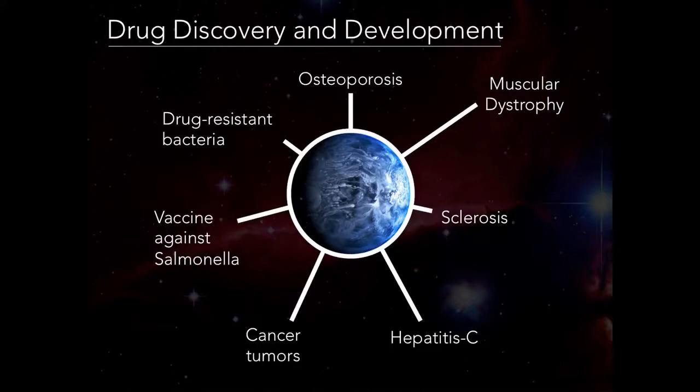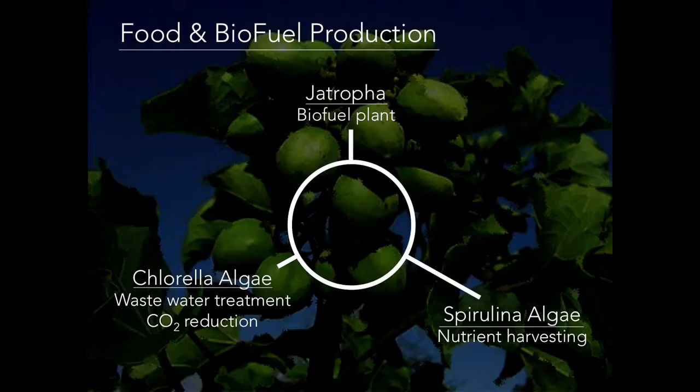Another example, bacteria in space, for some reason, become a lot more virulent and toxic. We can use this information to develop better drugs. In fact, these diseases listed here already have drugs on the market due to space-based research. Another area is in biofuel or food production, where plants grown in space are a lot more resilient.